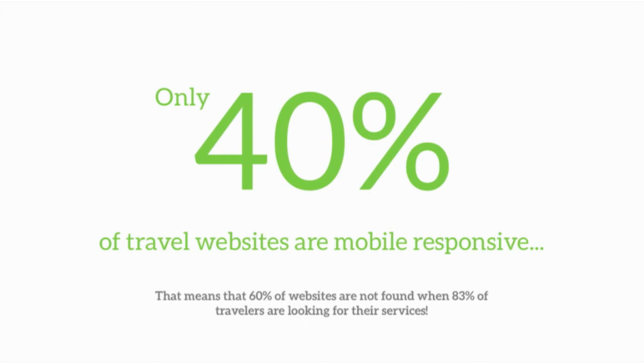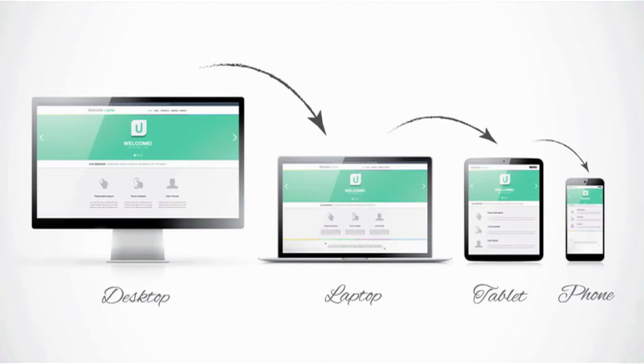And if your website's not responsive, it means that you're not found by 83% of people who start their planning on mobile. And if they find your website on a desktop, they'll quickly realize that the mobile experience doesn't work when they go there via their phone. So they'll move on to the next business who offers a mobile-friendly website. A responsive website is important during the start of the travel planning journey.